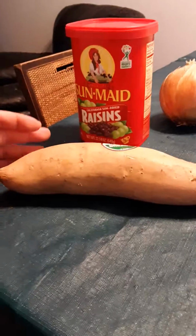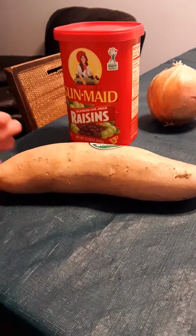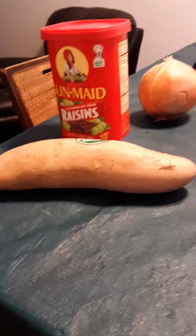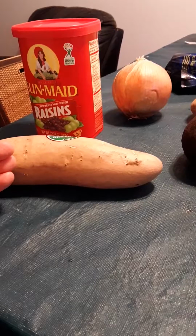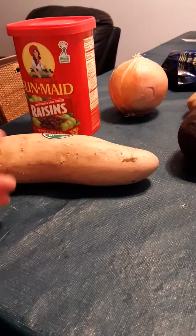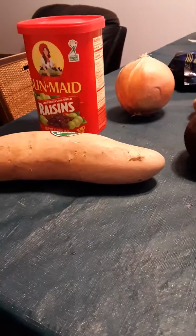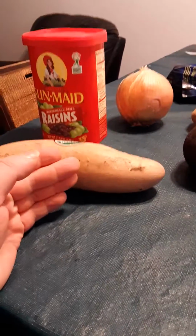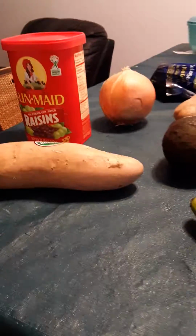Now, sometimes I'll do an oven roasted potato type thing, but with sweet potatoes, I think it really is best. I found I had a lot of success cutting it up into not super small, but medium sized pieces, putting it on a pan with maybe a little bit of salt and garlic or other stuff.